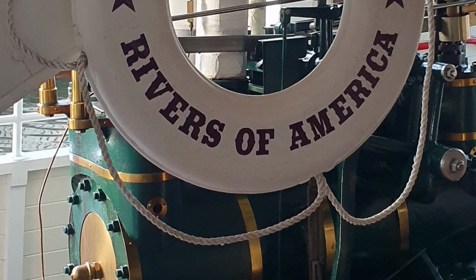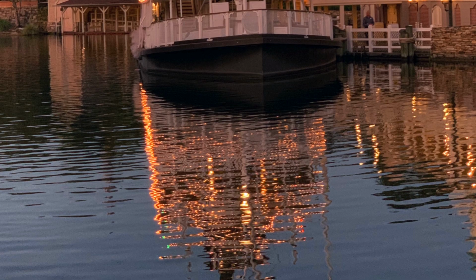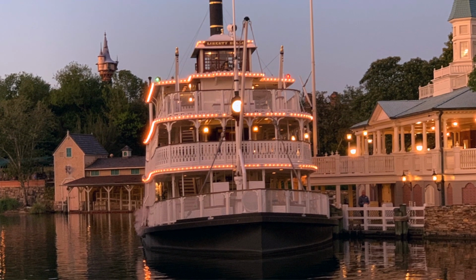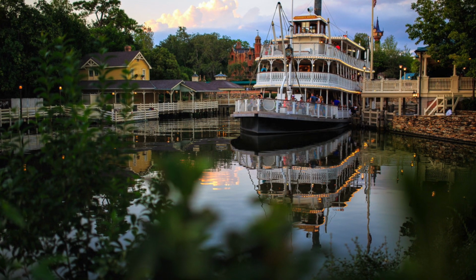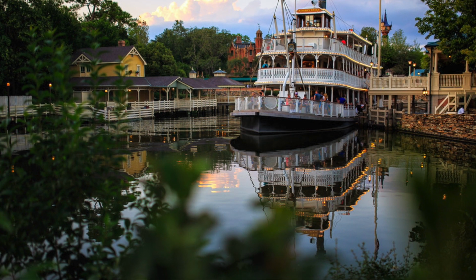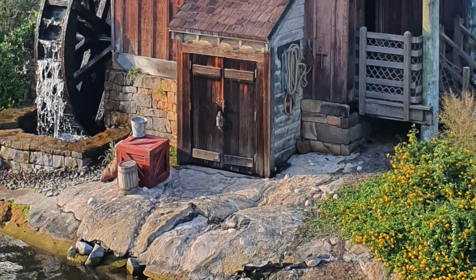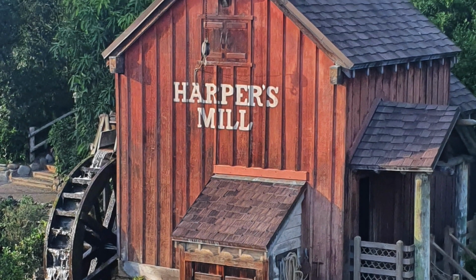Yes, Liberty Square Riverboat. I've been on this a few times and I have to say it's a really nice relaxing ride around the Rivers of America on what is essentially an authentic steam-powered paddle wheeler. Now this is a colonial era Liberty Belle riverboat and it basically goes on a half a mile tour around Tom Sawyer Island. It is a 17 minute voyage and you will see an early American settlement, an idyllic Native American village, Harper's Mill, Fort Langhorne, Wilson's Cave Inn, and some woodland animals too.